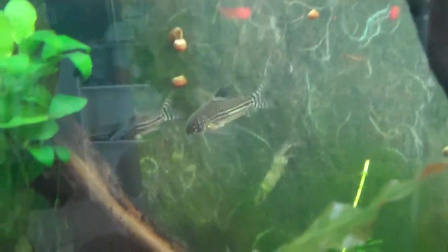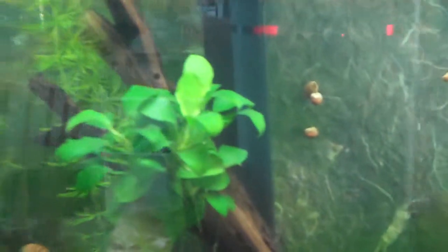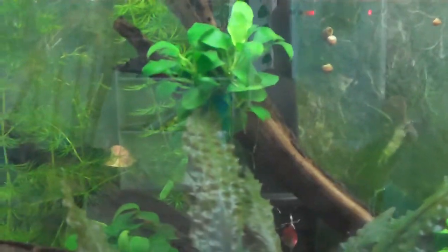The species is called Trilineatus. Most of the time in the stores, they're called Corydoras Julii, but they're mislabeled quite a bit. We'll catch it here in a minute, but these particular cories spawn by laying one egg at a time.